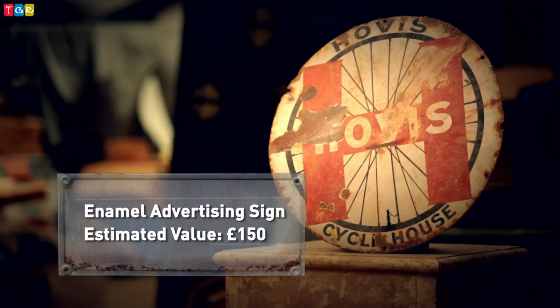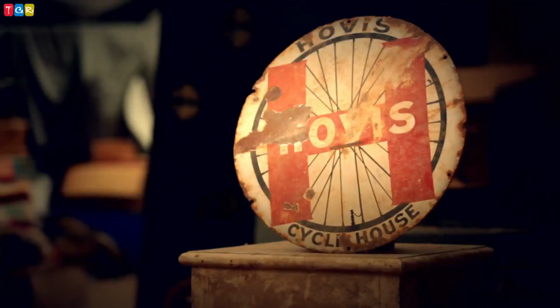The enamel sign dates from the early 20th century and would have been displayed outside guest houses used by cyclists where the bread was served. It could be worth around £150.